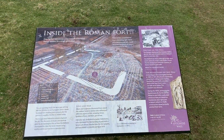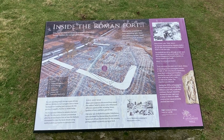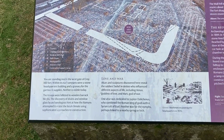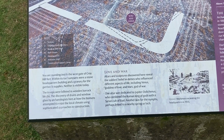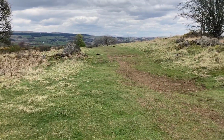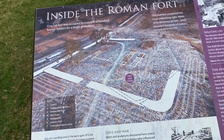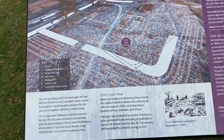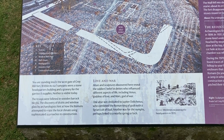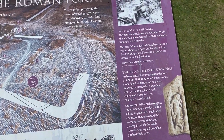Yeah, so a wee image of what the fort is like, or the general layout of the fort. So I'm just at the west gate for the fort itself. So I'm guessing that's it there. I'm going to go in a minute and have a good wander.